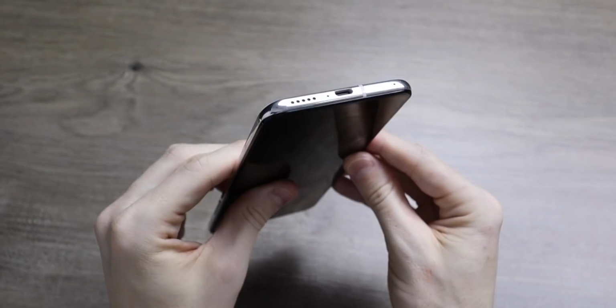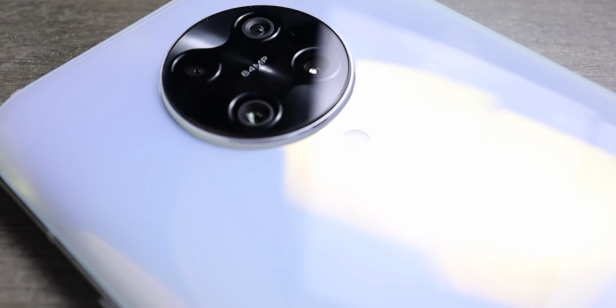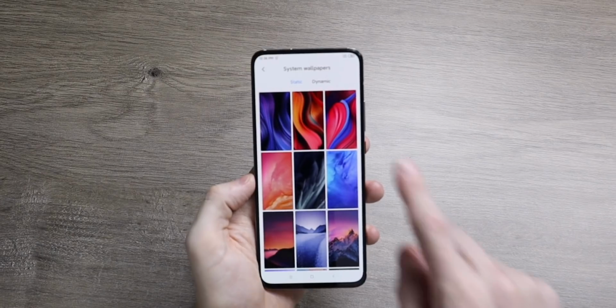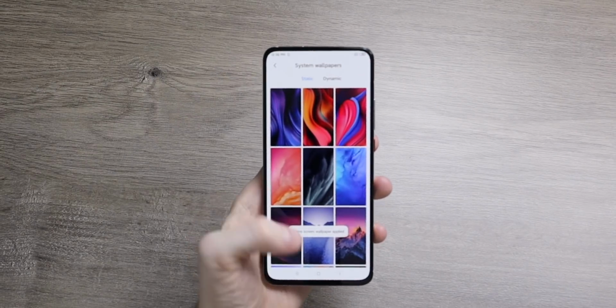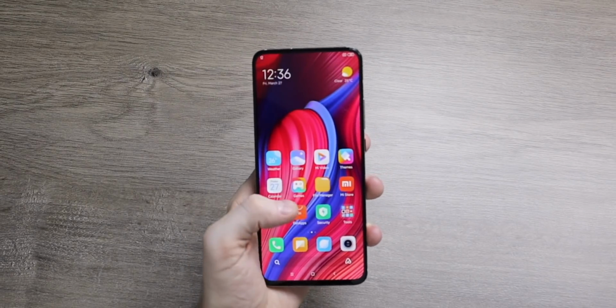What's good about the phone though is that you've got the brand new Snapdragon 865 with 5G for this price, way under 700 bucks. I also really like the design. I just think it's a classic design. You've got a matte finish, good fast charging, a very solid flagship phone overall, and it's a new phone. The downsides are the screen.